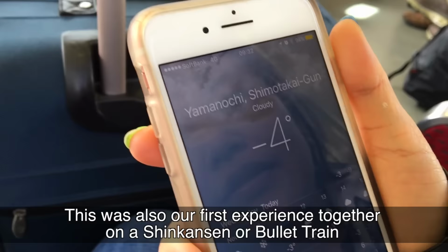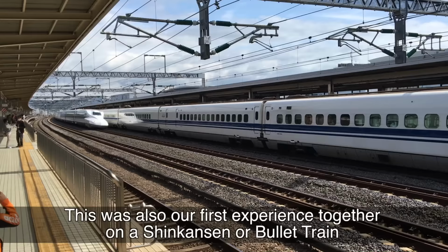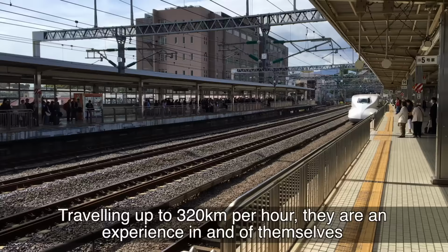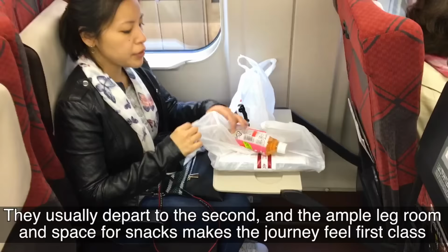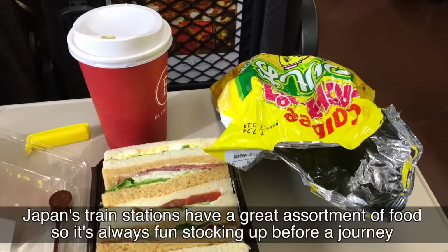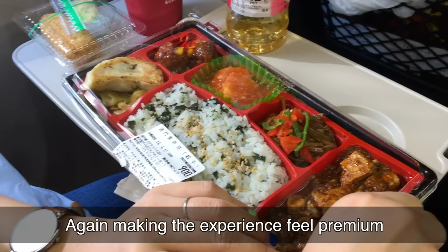This was also our first experience together on a Shinkansen or bullet train. Travelling up to 320 kilometers per hour, they are an experience in and of themselves. They usually depart to the second, and the ample leg room and space for snacks makes the journey feel first class. Japan's train stations have a great assortment of food, so it's always fun stocking up before a journey, again making the experience feel premium.